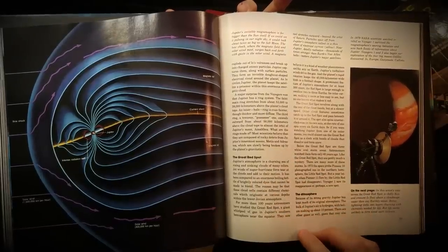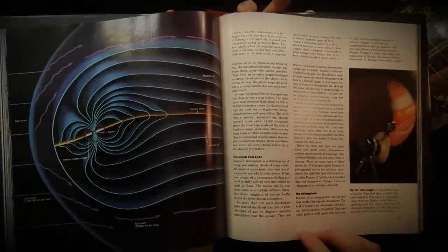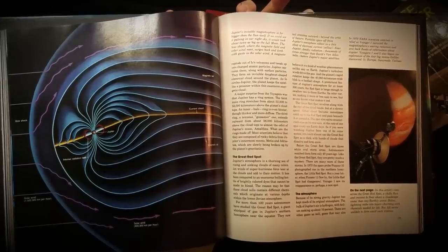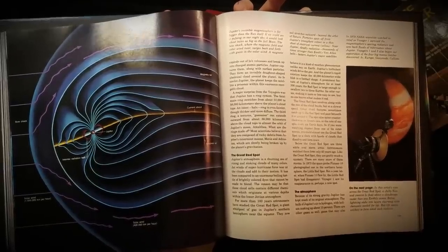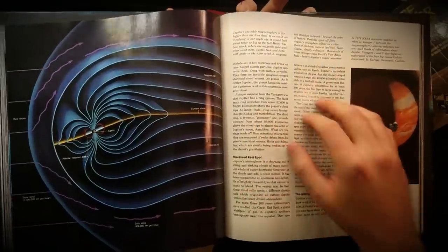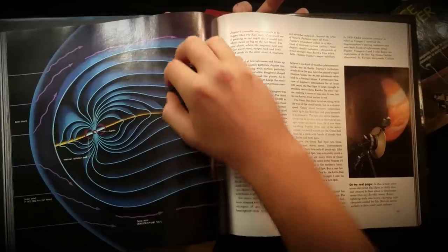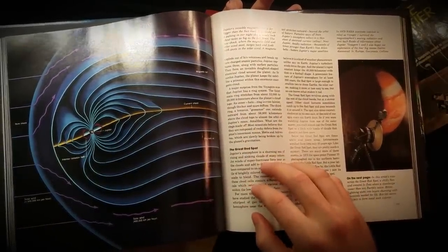Jupiter's invisible magnetosphere is far bigger than the Sun itself. If we could see it pulsing in our night sky, it would look about twice as big as the full moon. Wow. From Earth, 700 million kilometers away, this thing would look twice as big as the full moon. So incredible. That's just unimaginably big.